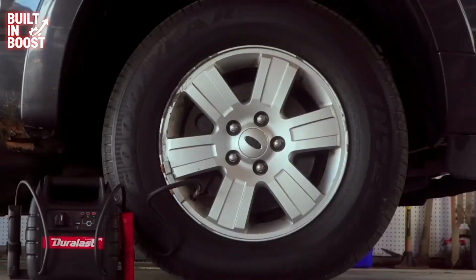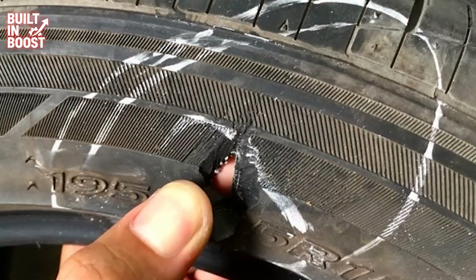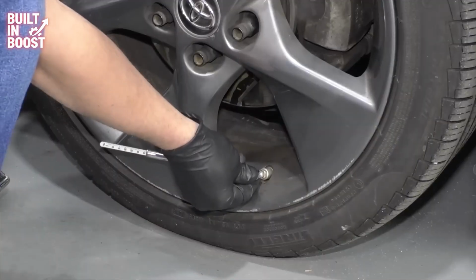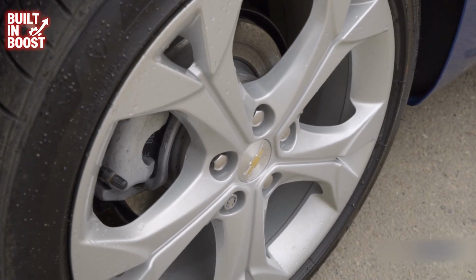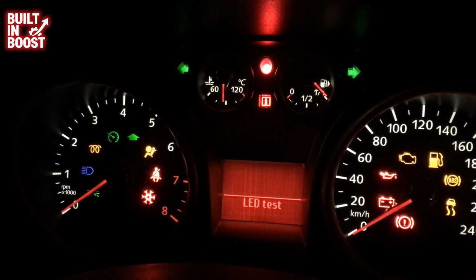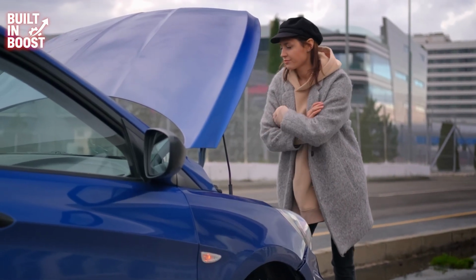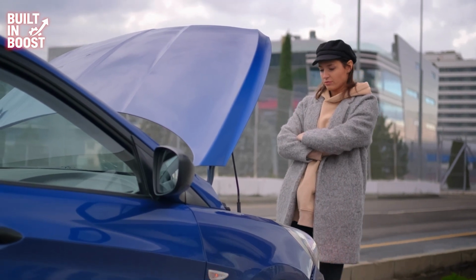The car drives, there's no noise, so it's easy to push it off, but inspection day doesn't care how the car feels. It cares what the system says, and if the system sees a fault, that's all it takes to send you home with a failed report. Moral of the story, if a light stays on, don't ignore it, figure out why. Because once your dashboard starts glowing, it's not just warning you, it's warning the inspector too.